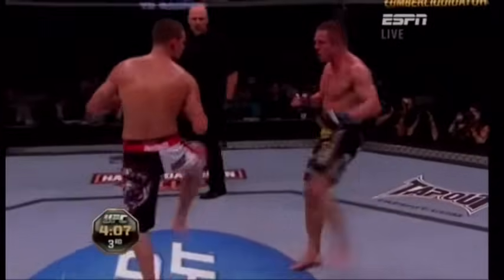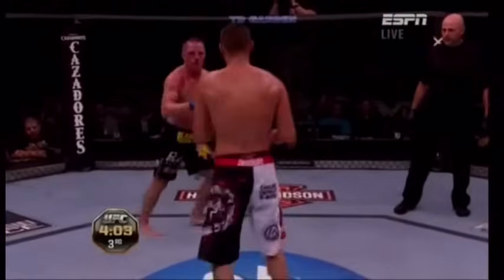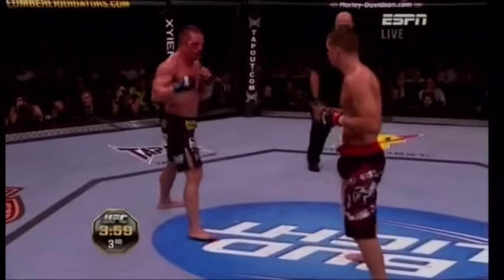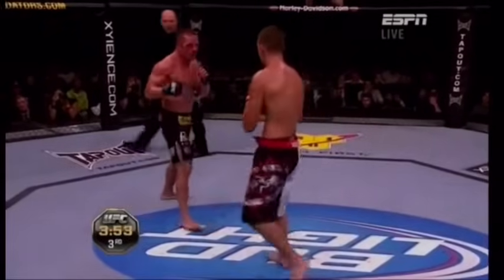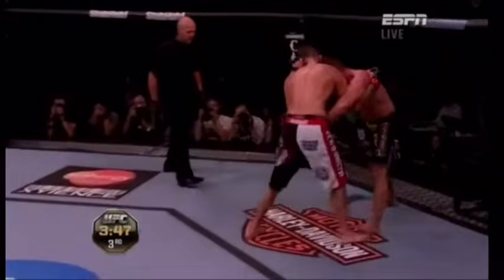Keeping him on the outside again. Check that kick. Marcus just seems to have lost some spring in his punches, Mike. He seems to be pushing his punches a bit. There's a nice leg kick. Inside the exchange.